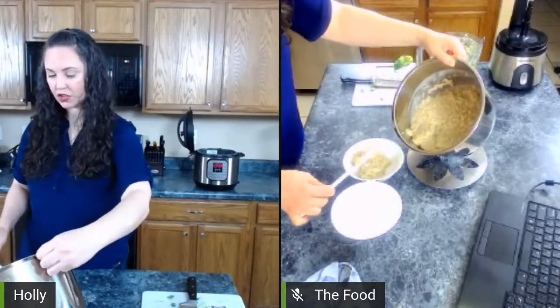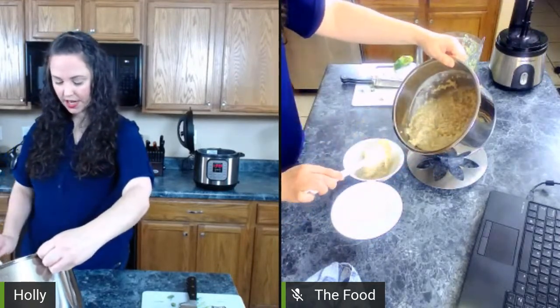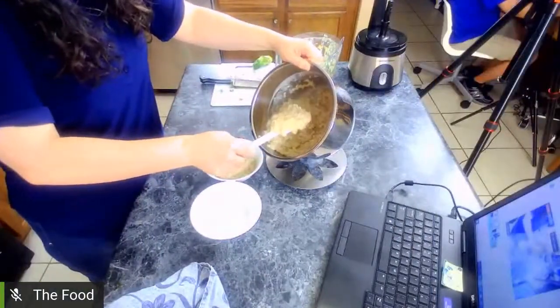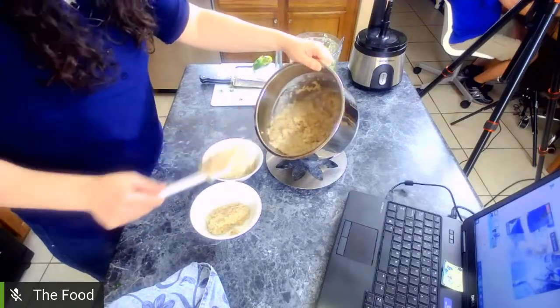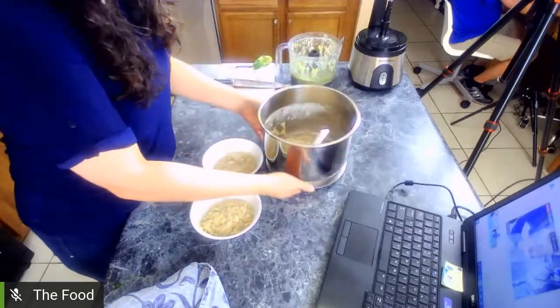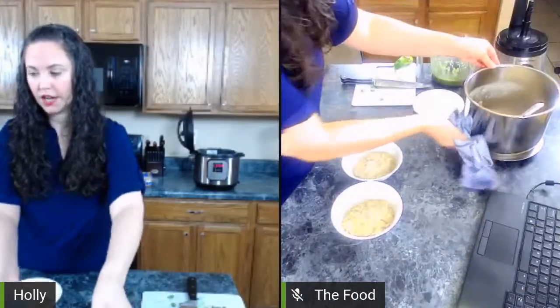I'm horrible with measuring things and eyeballing things, except when it comes to food measurements. That is kind of my superpower. This right here is a cup of oatmeal. I bet we could do a test and measure it, and it would be right at a cup. It's just one of the things I am good at. Not good at everything, and I don't have to be.